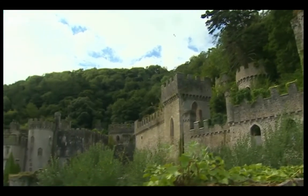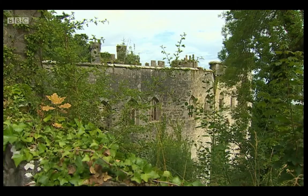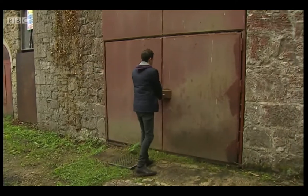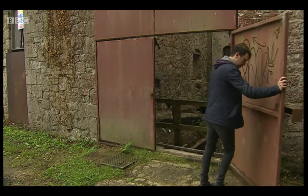Chris Dearden reports. Neglected for almost 30 years and vanishing into the vegetation, Gwrych Castle closed to the public in the 1980s and crumbled away while plans to redevelop it came to nothing. But step forward a young saviour. Mark Baker first became interested in the castle when he was 12.